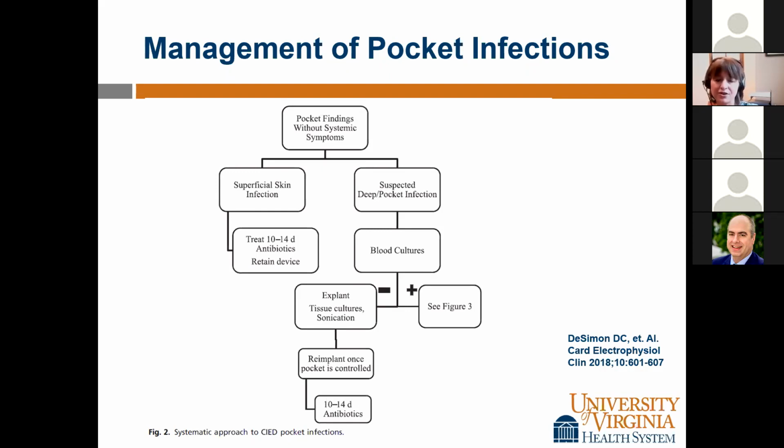So the first question to ask, especially if it is a fresh implant, is the deep pocket actually infected? After an initial implant, people can get some superficial stitch abscesses and things of that nature. If that's the case, you might not necessarily need to take out the device. What we recommend is that you do a couple weeks of antibiotics and retain the device. I do recommend, if you do this, that you watch the patient really closely and make sure that there doesn't become evidence of a deep pocket infection.